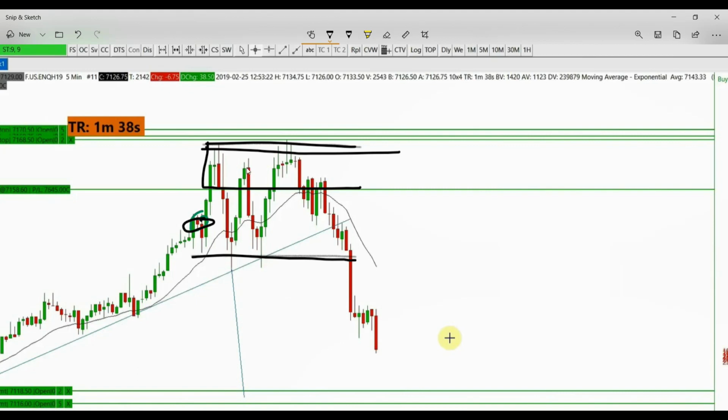We came into the supply right here. We sold off. We came back into it. Now we broke it a little bit. I don't care if we break the supply zone a little bit. That's not enough for me. To me, even if we broke it a little bit, that supply zone is still intact. So notice how we started to sell off again, okay?